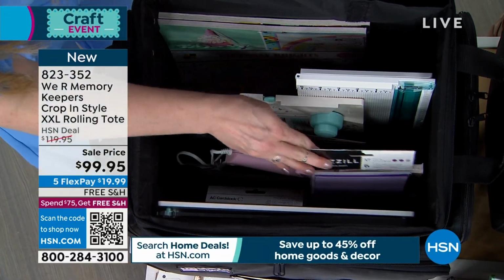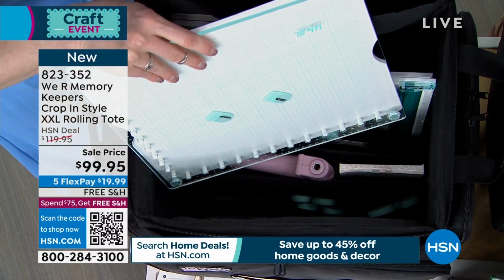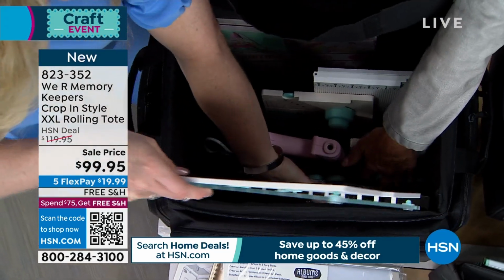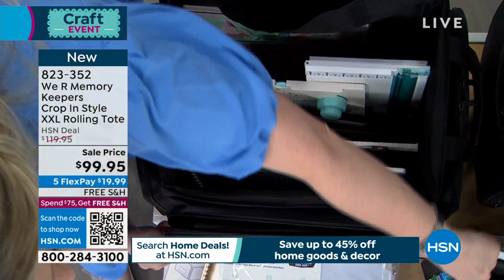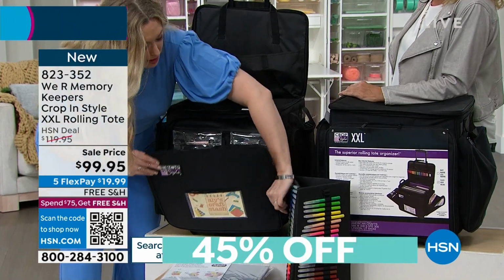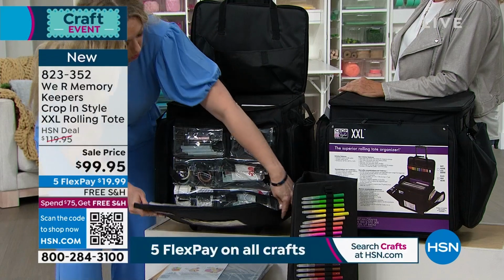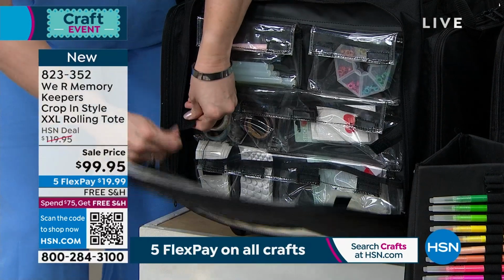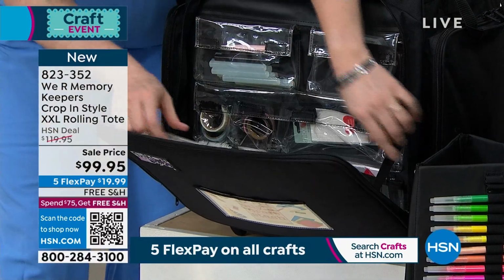Plenty of room for cards, for stickers, for giant this, which is coming up later today. That's a 12 by 12 stamping thing. Now let's go to the pockets, okay? Here's what I love about these pockets: these little straps here can either hold it open or it can stretch down. So you have as much, you know, versatility as you need there. So if you'd rather have it kind of partially closed, you can.